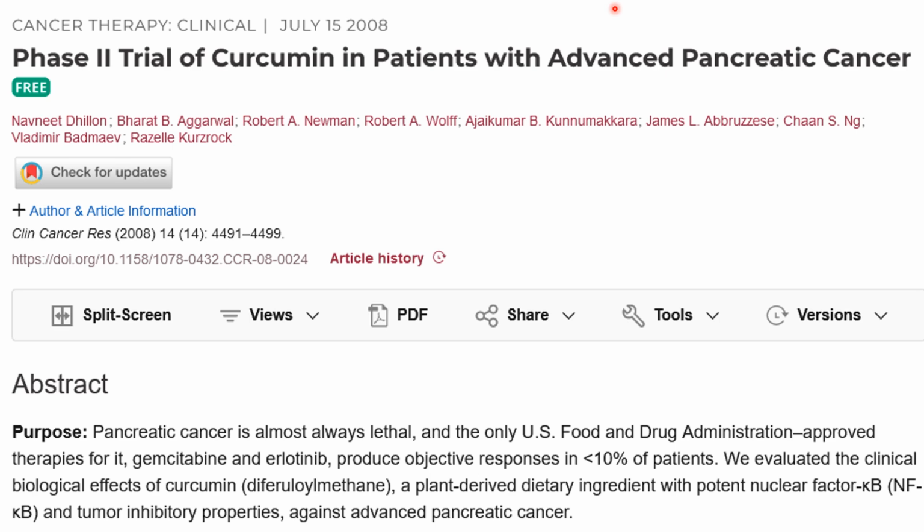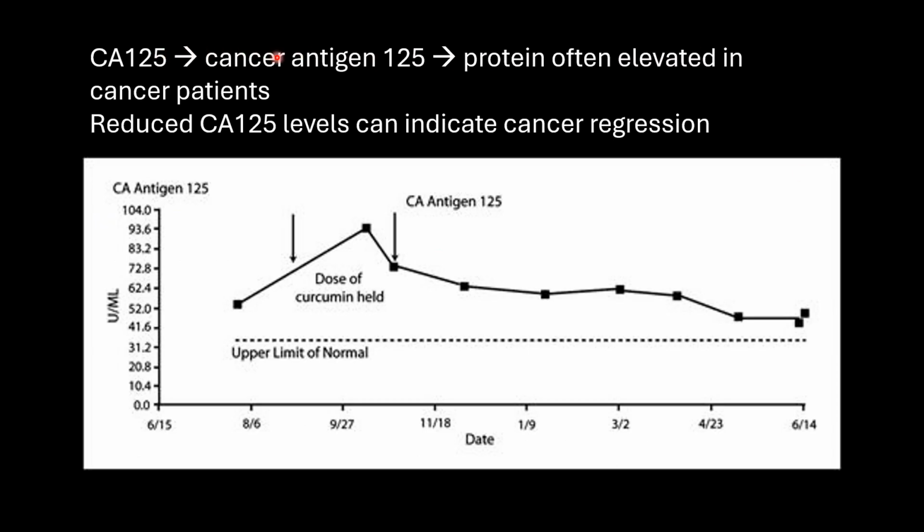So they found that this cancer antigen, CA125, ended up being reduced. And to explain a little bit of what CA125 is, it's a protein that's typically elevated in cancer patients. So when they administered curcumin orally to these patients who had advanced pancreatic cancer and they saw the reduced levels, that was definitely a really good sign that it was having some sort of positive effect on cancer regression.